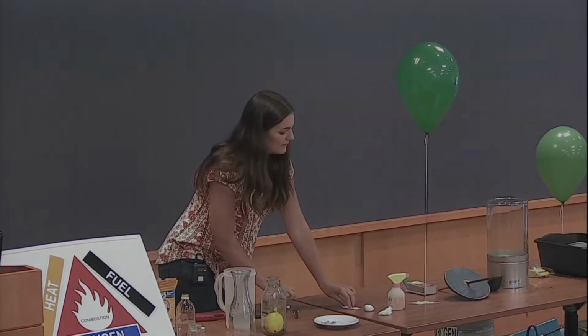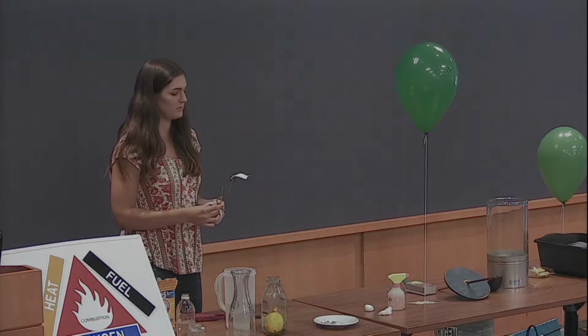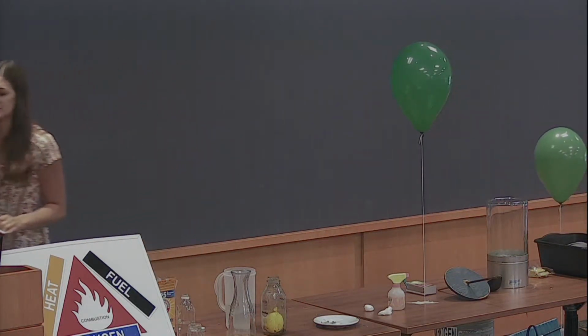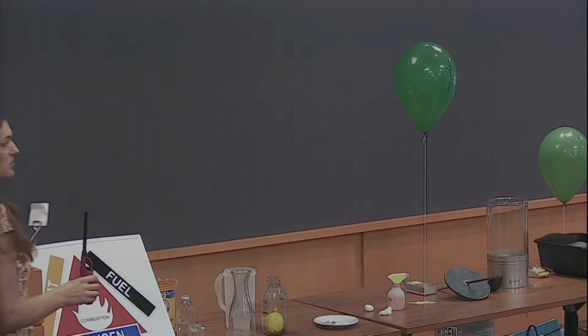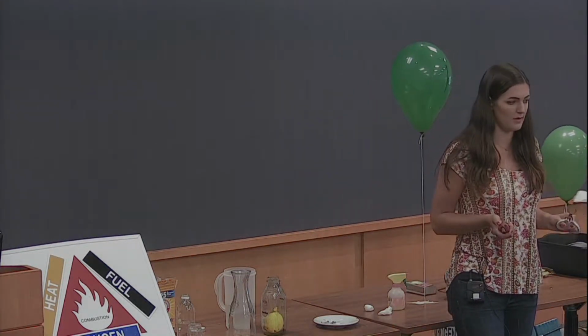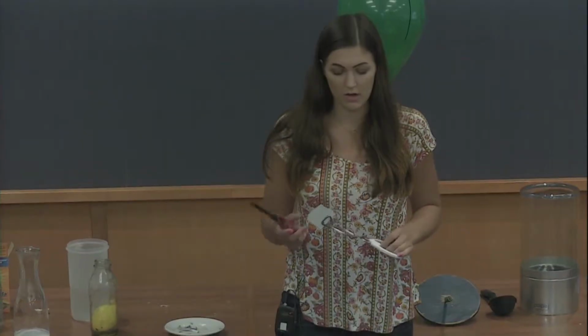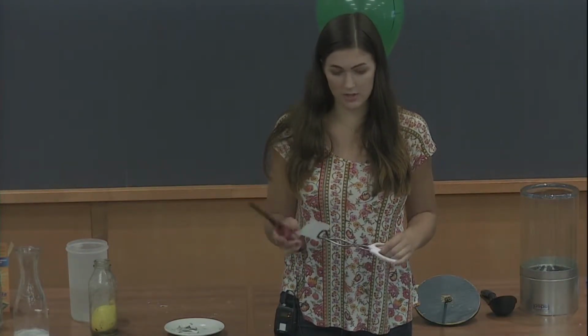So what I have here is a special type of paper. I'll come around to the front too, so more people can see. This is a special type of paper that has no chalk and no clay added to it. How do we think it's going to burn compared to my regular paper that you guys write on? It's not going to burn? It is going to burn? I don't know. Should we see?